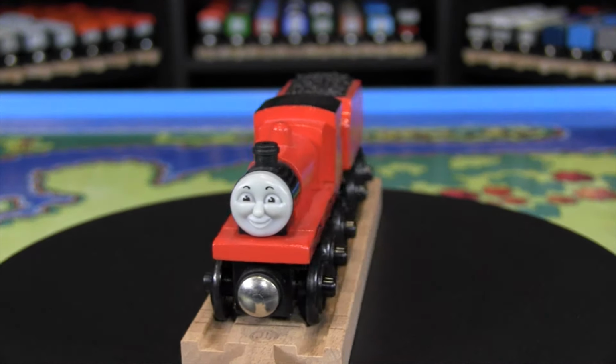In 2001, we received a new version of James. You may have already guessed that he finally got his name printed on his chassis, but surprisingly, James also received a gold dome for the first time.